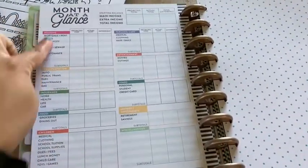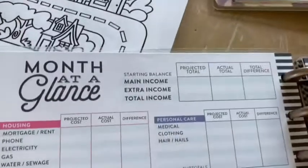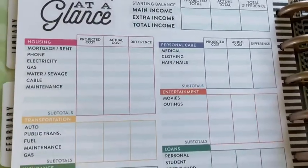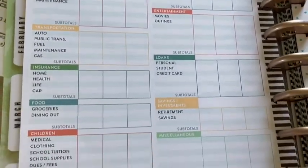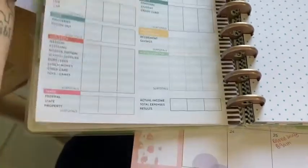Oh, and I love that the packs come with this. It's a month at a glance. Just to show you guys how that one looks, if you guys use this part. Like I said, I haven't really used them, but I do plan on reusing them again.